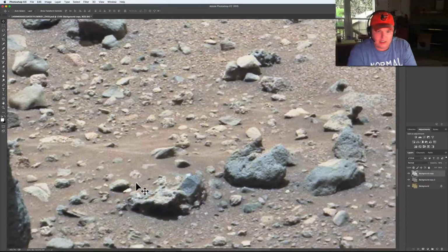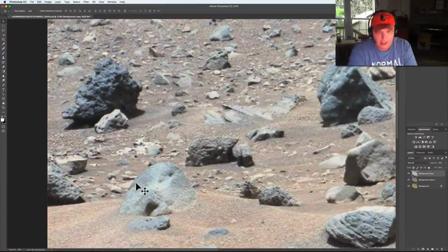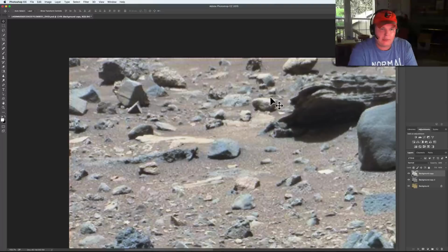But this, like I said, this is the Sol 1400s. That means that for 1400 days, the Curiosity rover has been roaming around Mars. Like I said, it was in safe mode. It is out of safe mode now, of course, and it was in there for about 7 or 8 days. So I think they got a little chance to go do some exploring, just to give it a little check out before.